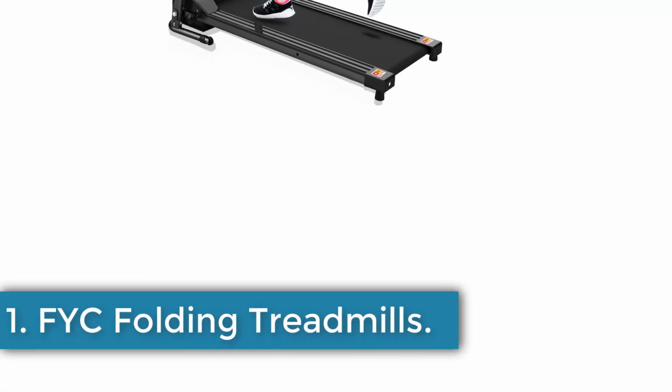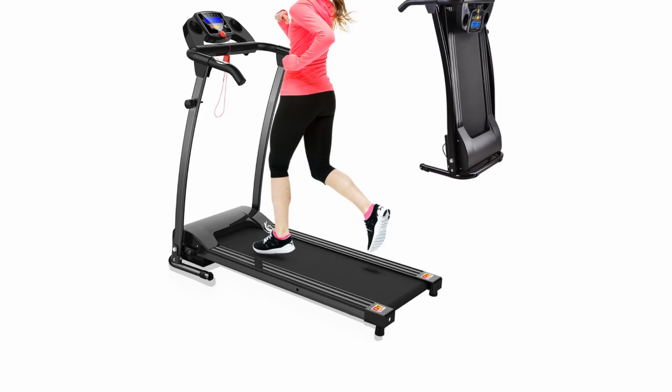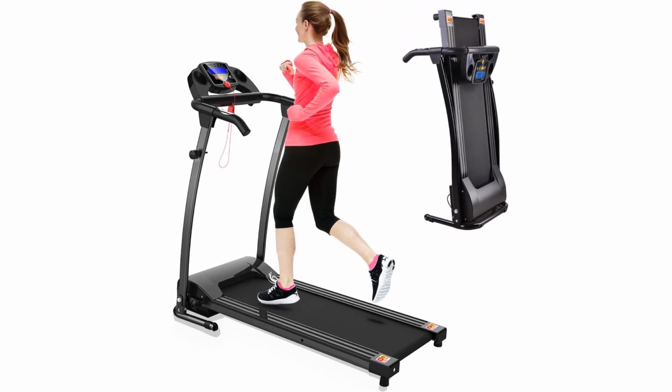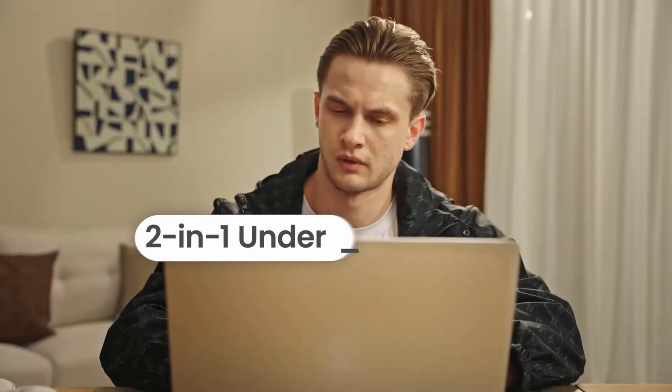Number 1. FYC Folding Treadmills. The FYC electric treadmill is a lightweight and foldable fitness equipment designed for adults. It is made of alloy steel and has a maximum speed of 6.5 miles per hour with a maximum horsepower of 1.5. The product dimensions are 48.5 inches in length, 26 inches in width, and 8 inches in height, with an item weight of 53 pounds.